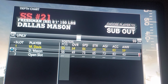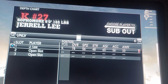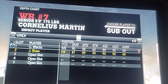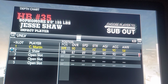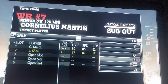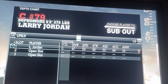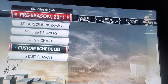6'2". Ooh. This dude looks like he's not gonna do anything. Okay, does anyone care about the kicking team? But here's our kick returner. We're gonna have our wide receiver returning kicks. And then we're gonna have our wide receiver returning punts. And then our long snapper's obviously just gonna be our center. Like, we ain't gonna call in like a certified long snapper.